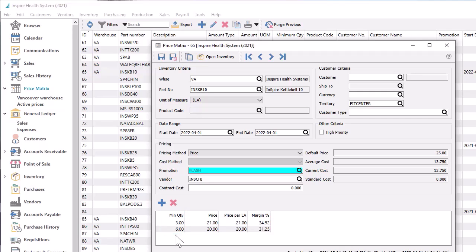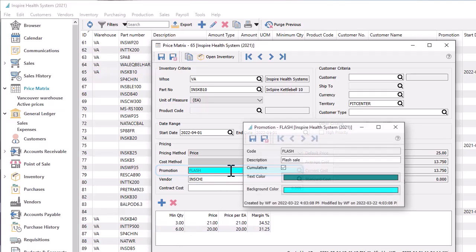In addition, you can present sales with colored formatting on orders when you include a promotion code, which has another ability to include other items within a cumulative quantity price break when all are ordered together and have the same promotion code.